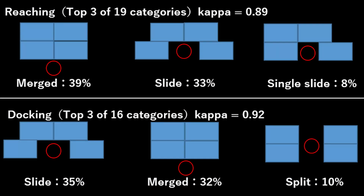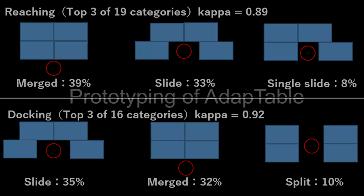Here we see the 3 most preferred table layouts, above for reaching, below for docking. From this study, we found 4 screen layouts, merged, slide, single slide, and split, to be preferred by users to minimize physical demand and frustration levels.